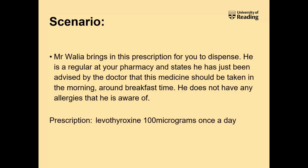To help us understand about adherence and concordance in treatment, we're going to use a scenario to illustrate the issues that we're thinking about here. So our scenario for this lecture is that Mr. Walia brings in his prescription for you to dispense. He's a regular at your pharmacy and states he's just been advised by the doctor that this medicine should be taken in the morning around breakfast time. He does not have any allergies that he is aware of. And the prescription is for levothyroxine, 100 micrograms once a day.